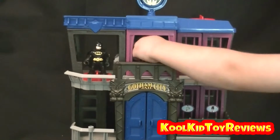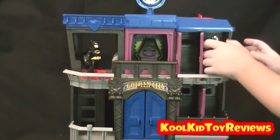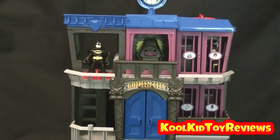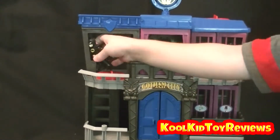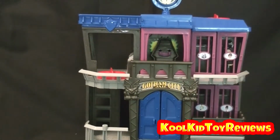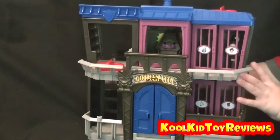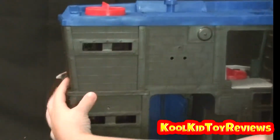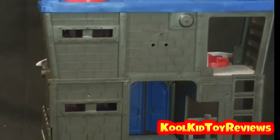Let's take Bane out of there and let's put him in jail and trap him. There, so we trap Bane. There's not much more about this video, but we've only been looking at the front. Let's look at the back. So this is the back of the playset.